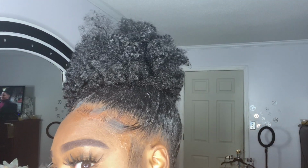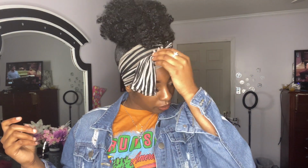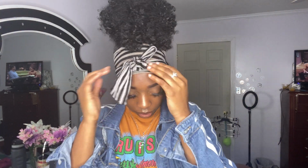Y'all see that? I low-key wish my bun had some more curl definition, but I'm not even really tripping off that today. Okay, so the next thing I'm gonna do is tie my hair, finish getting dressed, and then I'm gonna show y'all the outcome. I'm trying to back y'all up so y'all can see my outfit, but I don't think y'all can see it. It's okay. So I'm gonna take this scarf off so y'all can see how it look.